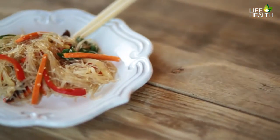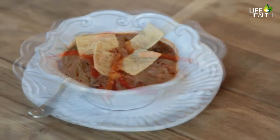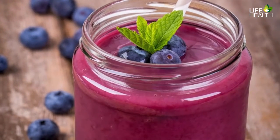It doesn't have to be boring or tasteless. Not only can these types of foods be delicious, but they'll satisfy you longer, and you'll feel full sooner, meaning you'll eat less as a result.